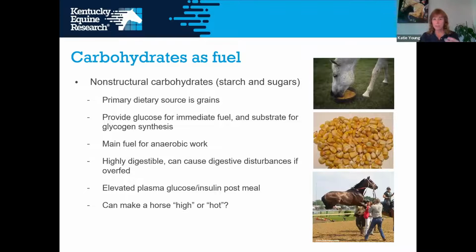However, if you overfeed, like too much grain in a meal, the soluble carbs, non-structural carbs, we want to be primarily digested and absorbed in the upper gut, in the small intestine, where they're broken down and digested as glucose. If you feed too much in a meal and you get an overload of the non-structural carbs into the horse's hindgut, where the microbes ferment the feedstuffs, then you can have a problem, because the microbes don't ferment the non-structural carbs into glucose. They break them down and ferment them, and one of the byproducts is lactic acid.